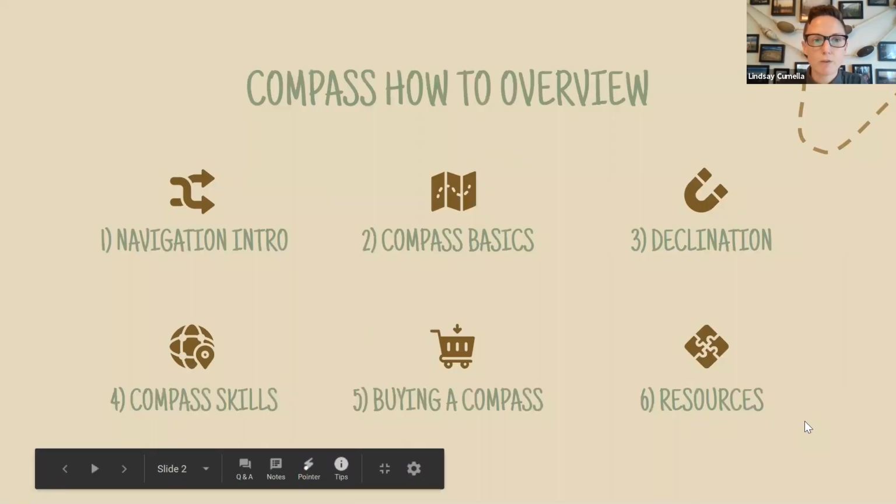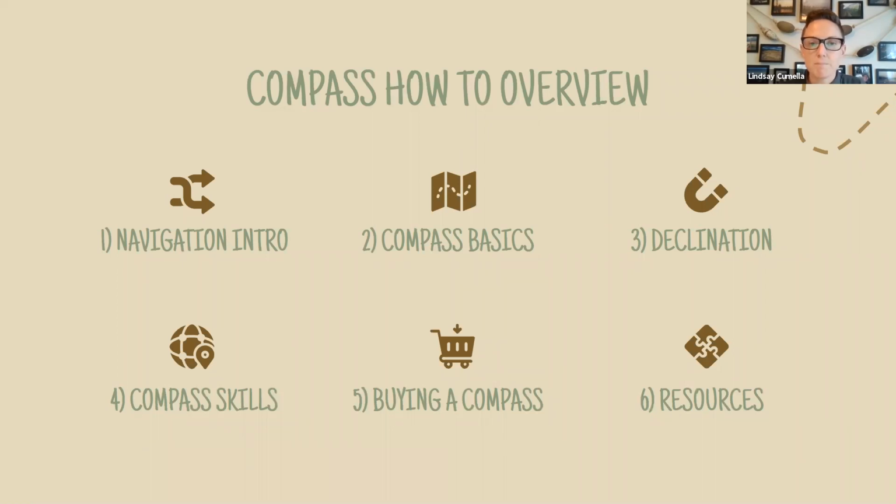All right, so this is what we're going to go over. We've got an intro to the foundation of navigation, some basics about compasses as a tool. We're going to talk a little bit about declination. We'll talk through some skills that you can learn and should learn after this. We'll go through some differences in compasses in case you're looking to buy one and start practicing with it. And then I'll give you some resources at the end to kind of keep going.